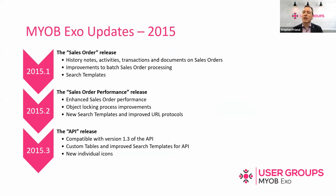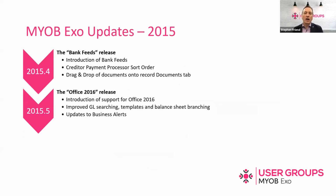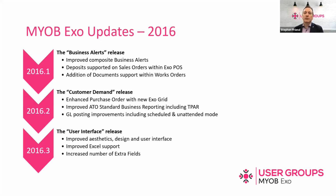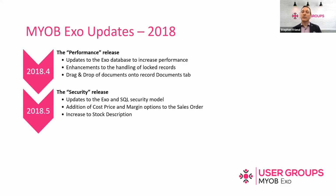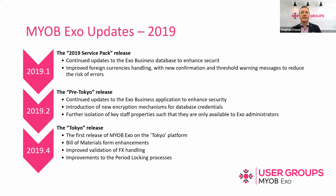In terms of updates, we typically see between 3 and 5 Exo versions each year. In 2015, we had 5 Exo releases. 2016, we had 3. 2017, we had 3. 2018, we had 5. And 2019, of course, introduced a very important update with the Tokyo release, where there were significant back-end schema changes and significant changes to the framework and the tools that MYOB actually used to develop Exo. That's given us the ability to provide some significant user interface improvements in the 2020 version of releases.